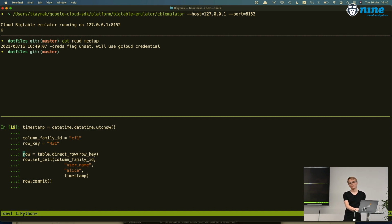And there's a direct row transform. This direct row transform basically writes the row out directly. You can also chain up your transforms to make it do everything at once, because there's no transactional concept, right? And here we have the function. We set the username of this column family for this timestamp to Alice, and then we just run the commit. That's everything you need to do to write out the value. So I'm doing this now.